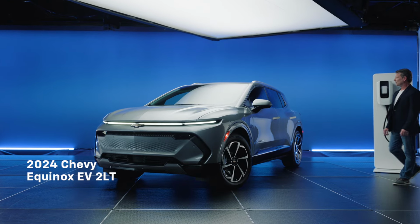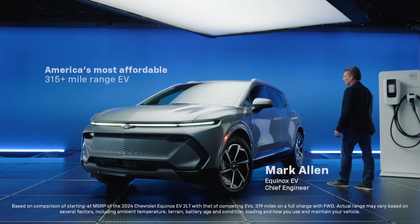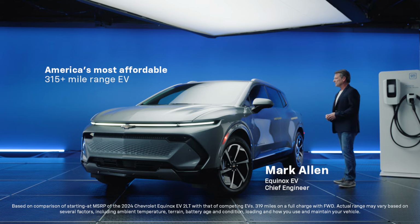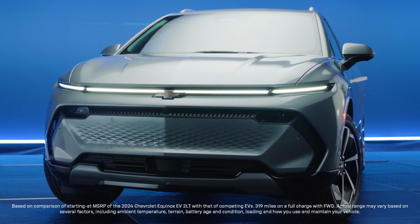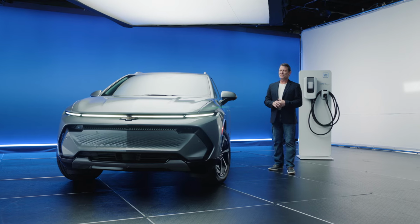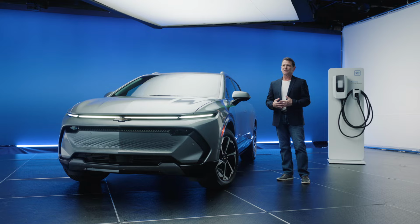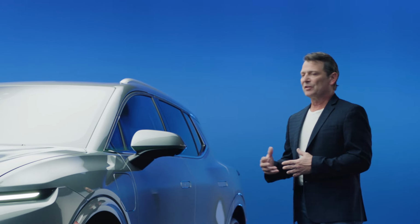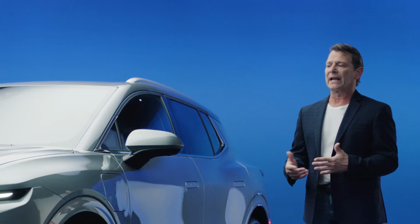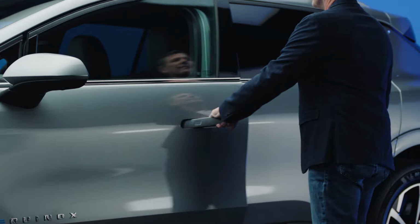This is the all-new Equinox EV 2LT, America's most affordable EV above 315 miles of range. The performance, the features, the content. I've been driving one of these vehicles every day for the last year. And quite frankly, it has been the most delightful vehicle that I've worked on in my career at General Motors. The ability to have Super Cruise, extended range, driving an electric vehicle every day has not changed my lifestyle one bit.